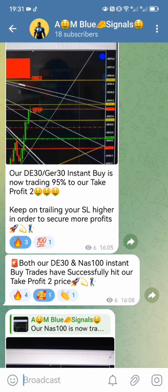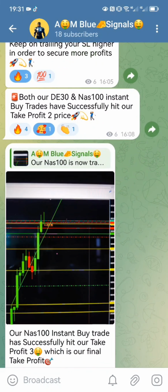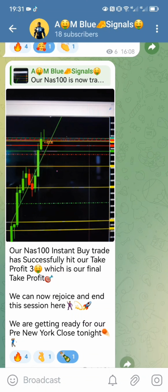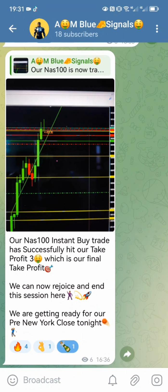And at this moment was when we were dancing, because we've secured a very big bag with these two instruments. After that, our Nasdaq instant buy trade successfully hit all our take profits, that being 1, 2, and take profit 3. And then we were done for the day. The markets did us a big favor. It was a very easy trading session.